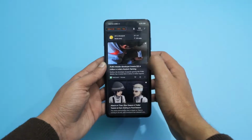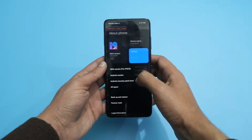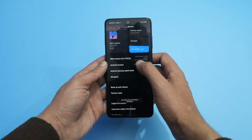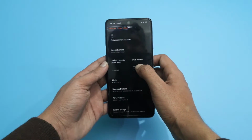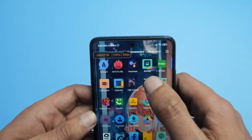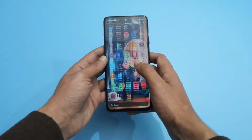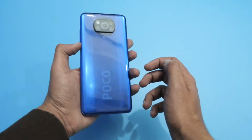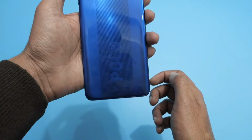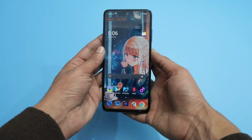Let's take a look at the Poco X3 first. The phone is powered by a Snapdragon 732G processor with up to 8GB of RAM and 128GB of storage. On the front of the phone we have an IPS FHD panel with a 120Hz refresh rate. There is a small hole punch in the center of the top. Moving on to the back of the phone, here we have our camera module in the top middle with the Poco logo in the bottom side along with a stripe pattern on the back.